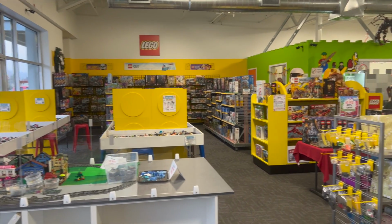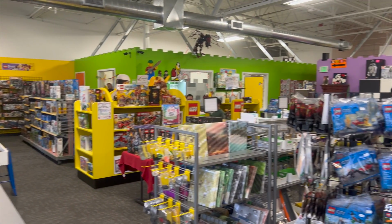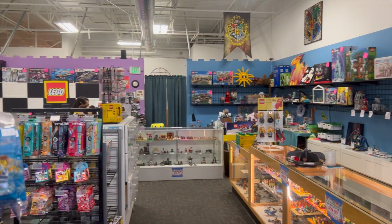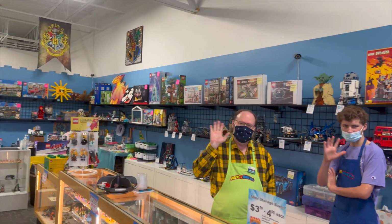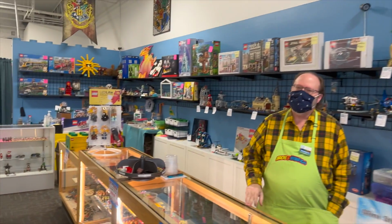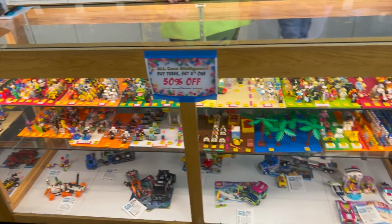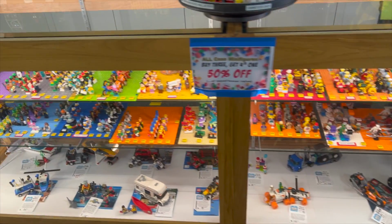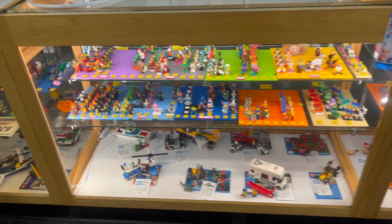Immediately you're greeted with some life-size layouts, you've got a lot of different buildings and all sorts of different LEGO-related items scattered around the store. From polybags that are fully sorted to a ton of fantastic used and vintage items right behind the store clerk shelves here, there is a lot to see. And of course, there's a lot of minifigures as well. And obviously, since this was for Black Friday, they had quite a lot of sales here, which was really exciting to see.